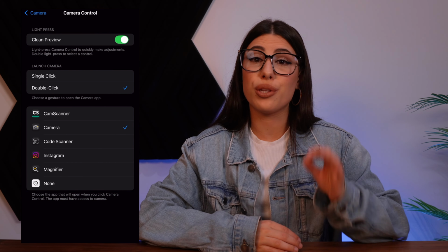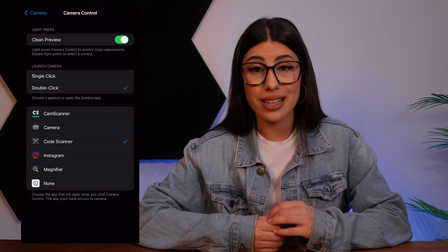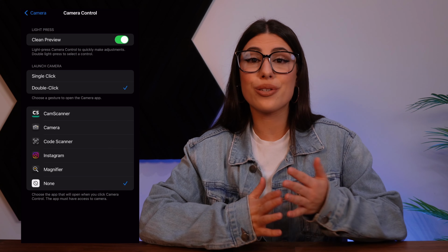The other problem I discovered was times I would reach for my phone and I would accidentally press camera control, so it would open up the camera app. But there is a simple fix for this, and that was going into settings and changing the press to a double press to open instead of a single press. You can actually also change it to open different apps if you want to as well, which I think is really cool, or you can turn it off completely.